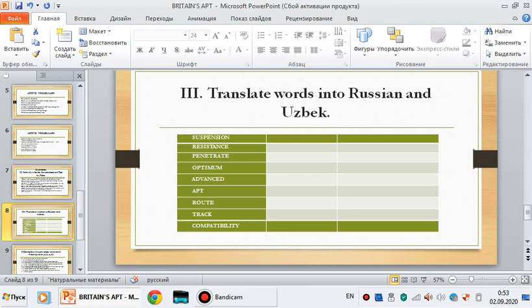Translate words into Russian or Uzbek. Suspension. Resistance.